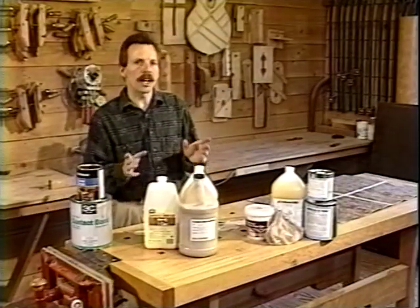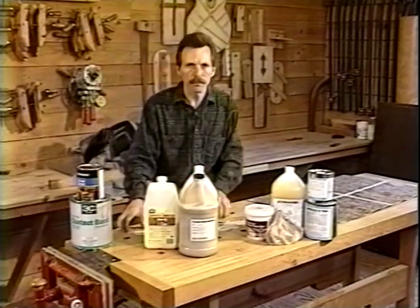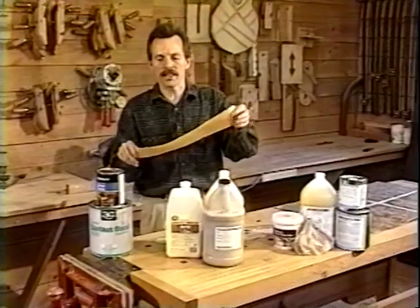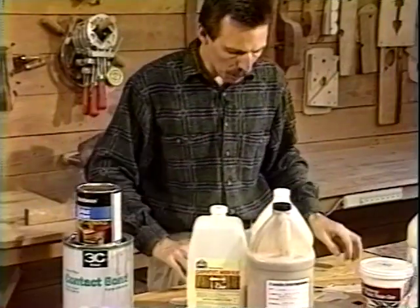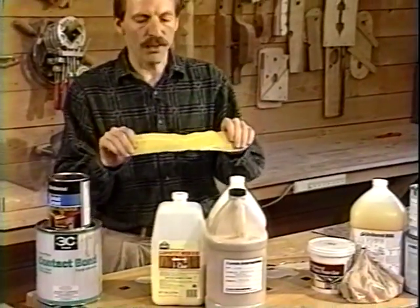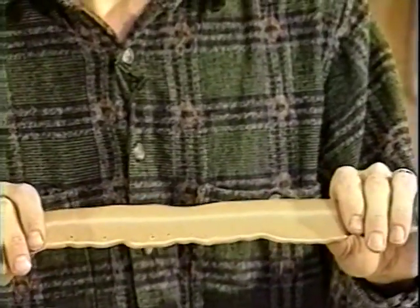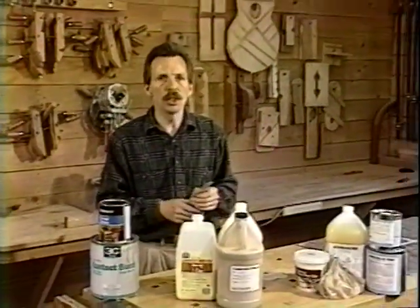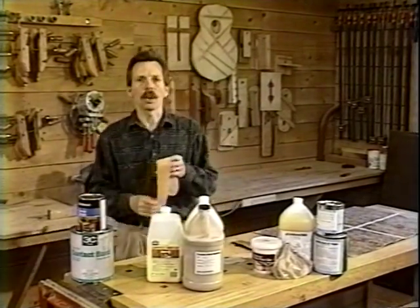Now I've created what I think is an interesting dramatization of these three categories. I've poured out a strip of glue and allowed them to dry for a couple weeks. This is what a strip of contact cement looks like. Definitely very flexible. Here's a piece of yellow glue, much stiffer, but still somewhat flexible. And here's a strip of urea formaldehyde resin from the rigid category, quite rigid. When looked at from this perspective, I think it's obvious that the rigid glue would offer the highest possible bond, and contact cement would offer the lowest.